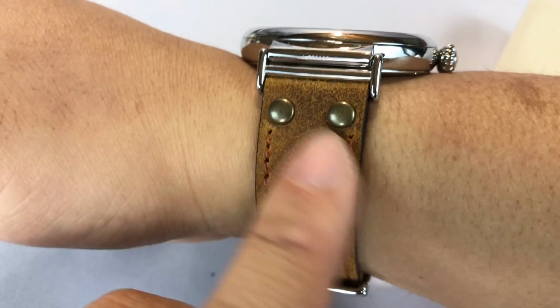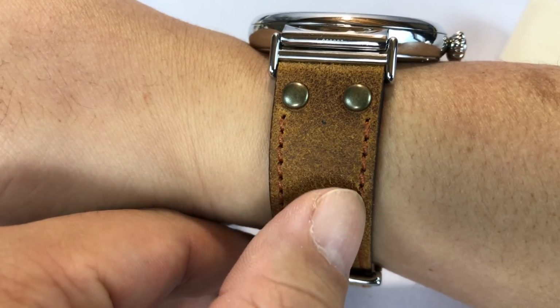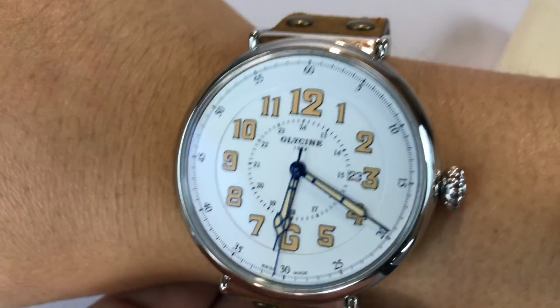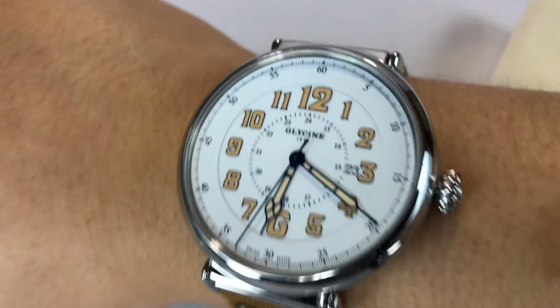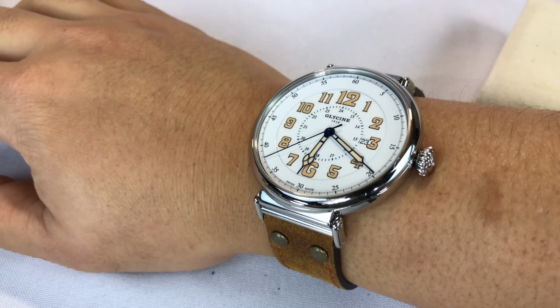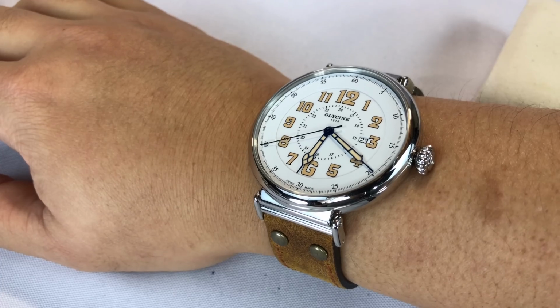So I love the rivets there. I love everything about it. I even love that there's this rust-colored stitching on the side. And I like the size. I really love the size. I know people give me crap sometimes for liking bigger watches, but if you have a watch that you're really proud of, why not make it big and show it off?